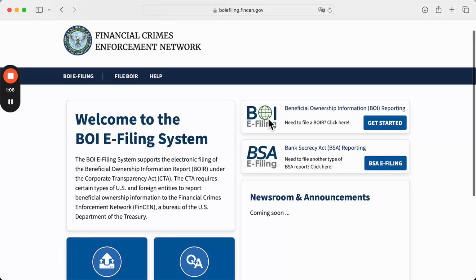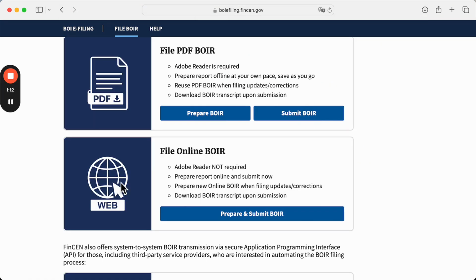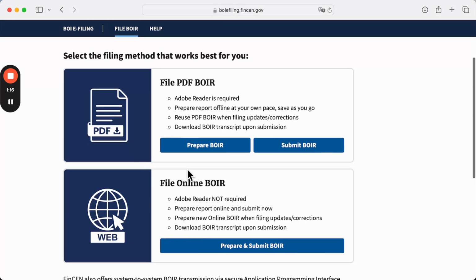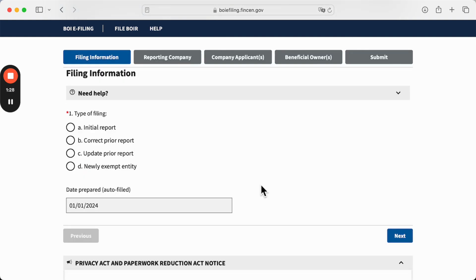So we're going to go ahead into the BOI e-filing system, and we're going to file a BOIR, Beneficial Ownership Information Report. And you have two options, okay? The first one is to prepare the beneficial ownership information report and then submit it separately. The second one is to prepare and submit online. It's fairly easy. So I'm going to go ahead and click the second option. For most of us, it's the initial report, okay?